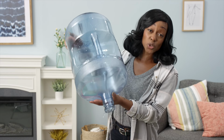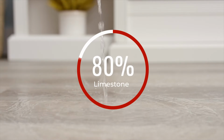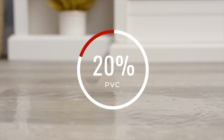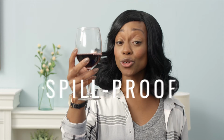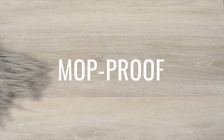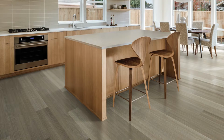Unlike most floors that swell up or peel off from the smallest spill, SUPERCore is 80% limestone and 20% PVC, making it 100% waterproof, which means it's also spill-proof, mop-proof, pee-proof, and ice cubes under the fridge proof, making it perfect for your bathroom, kitchen, basement, rec room, or anywhere in your home you want to look clean and beautiful.